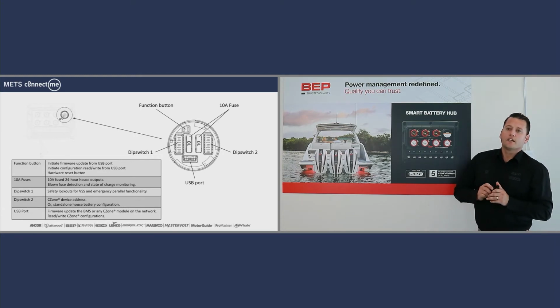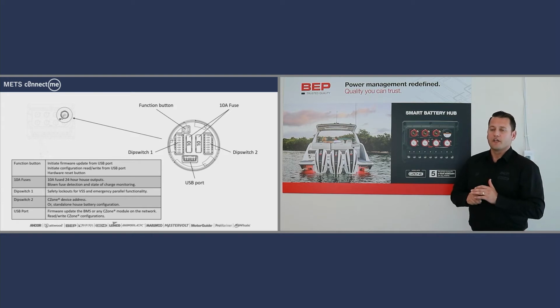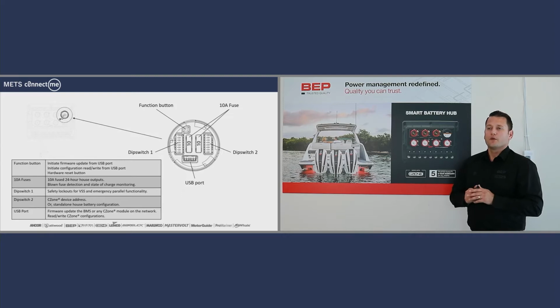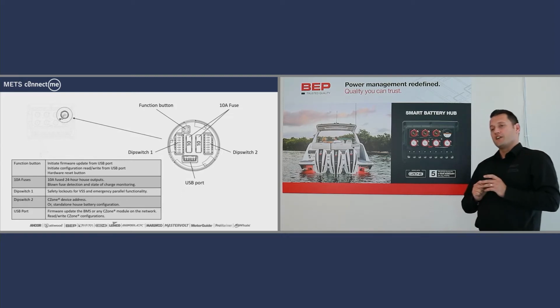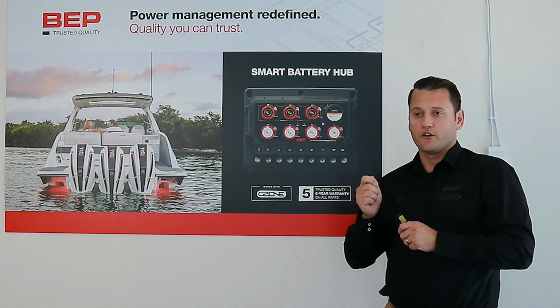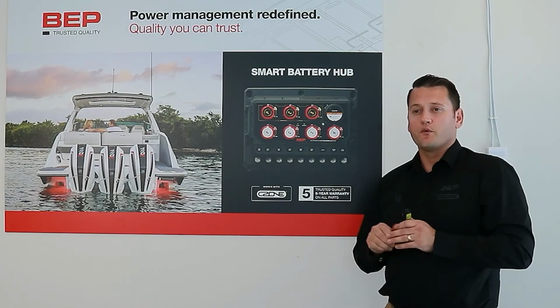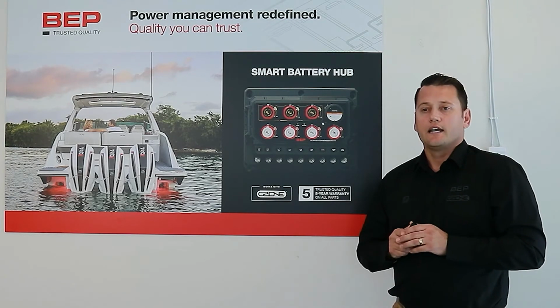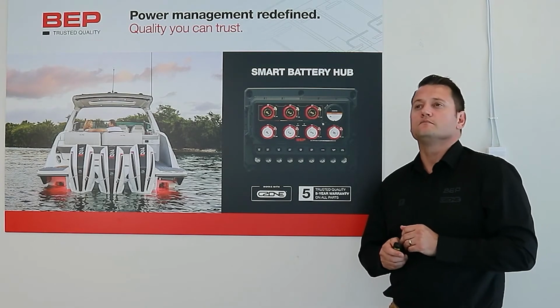The USB port again is for firmware updates to the BMS, or actually any C-Zone module on the network. With the Smart Battery Hub, you can update any C-Zone module on the network by having that firmware update on the USB and putting it into this USB port, and that'll update the C-Zone modules on the network and read-write configurations.